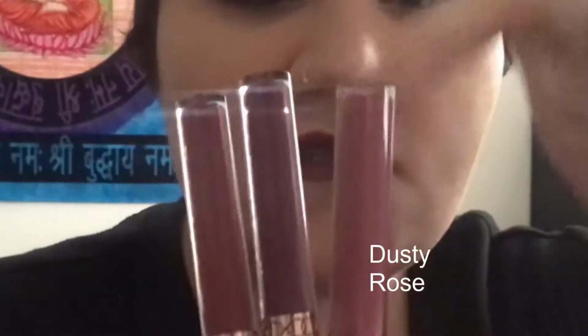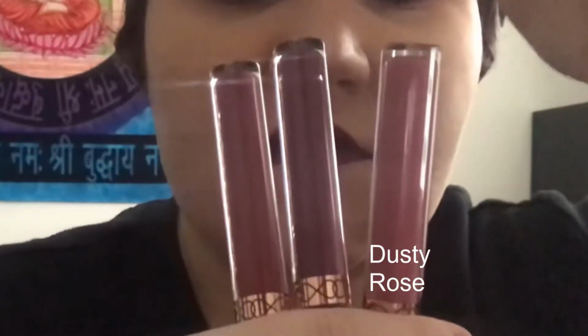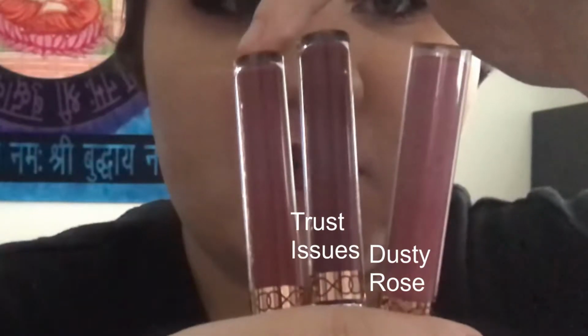Next, I want to talk about these. These are the Anastasia liquid lips. They dry down matte, and they're really, really nice, to be honest. So the three colors I have here is Dusty Rose. This is the Dusty Rose. This is Trust Issues, and this one is Bohemian.